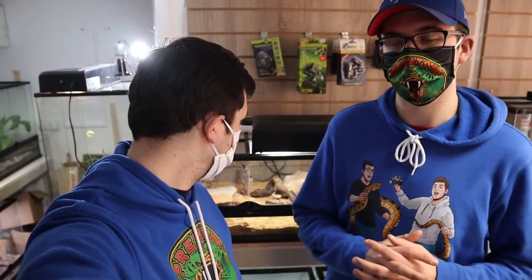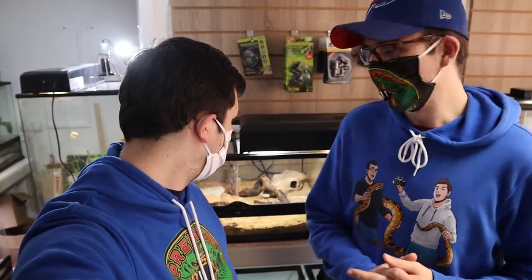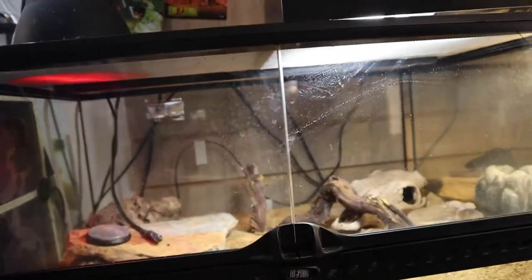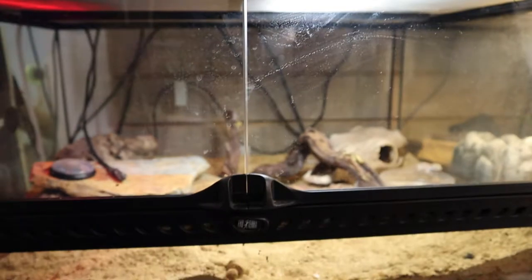We are here today at Sussex Dart Frogs in Heathfield. We have come here because we've actually sold some of our baby dwarf sand geckos, the Stenodactylus stenodactylus. Lovely little setup here. We sold four of them, so hopefully they can find some nice new homes for them. You can see them exploring.